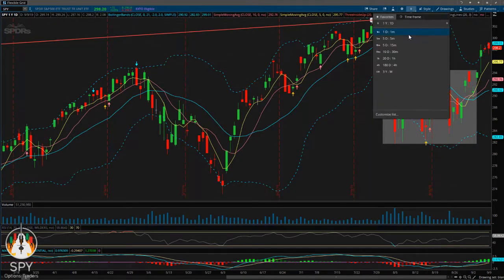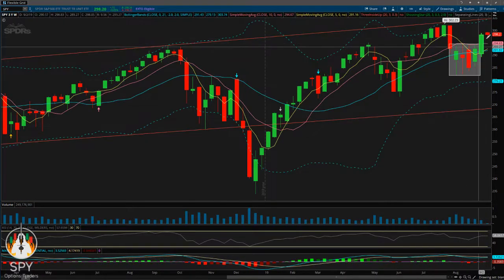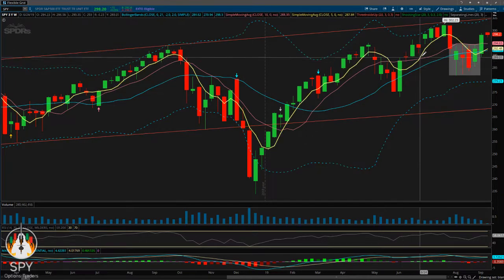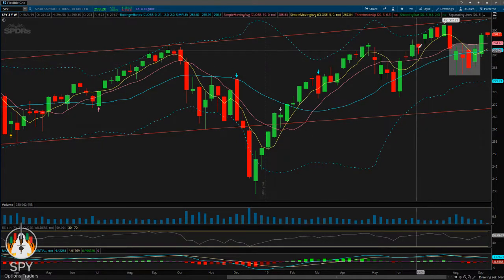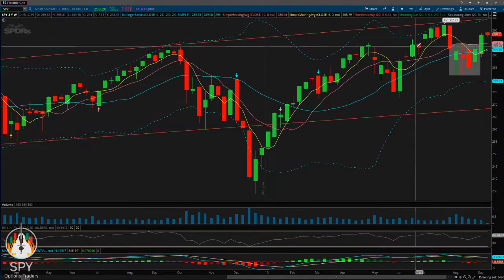Now, if we go back out and look at the weekly, we had a huge green candle on the weekly for last week, and that's great. That gives us the momentum we need to keep moving forward. We also have this 5/10 golden cross coming up on the weekly chart. We see that usually has some follow through, even if not this week, for the next couple weeks at least. So we're looking forward to that.